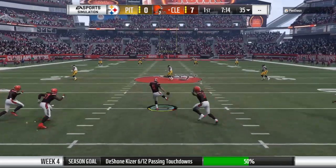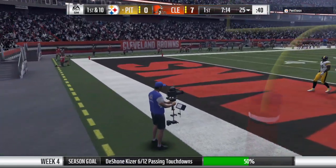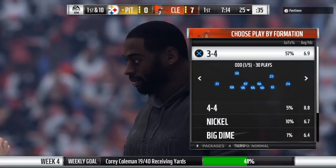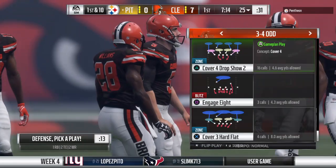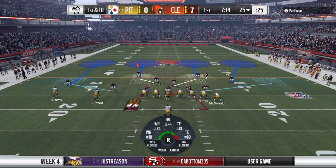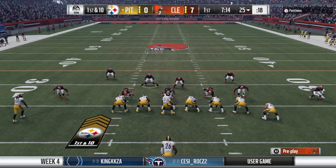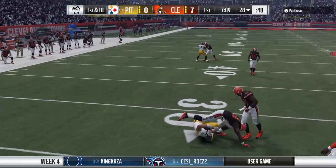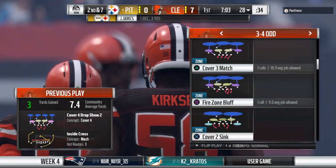Gonzalez now to kick this one away. And they will not get a chance to return this one as it's through the end zone for a touchback. Dobbs looking to throw on first down. Looking left side, and he's got a man. That's James. And this one will go to the 28-yard line. The completion good for 3, and it's second down.